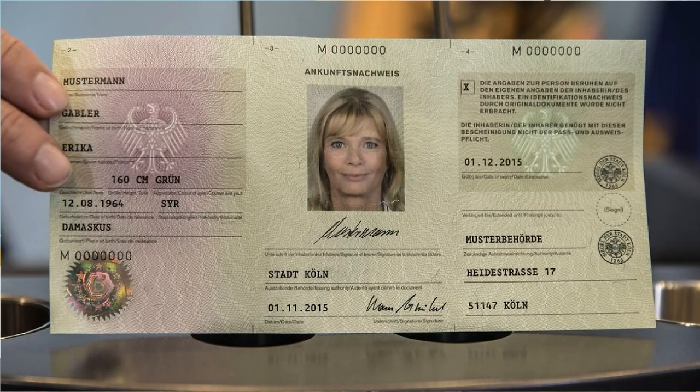After registration of the asylum seekers in the initial reception center, they are given a proof of arrival, which is called Ankunftsnachweis in German language. This document is the first official document based on which the asylum seeker can officially reside in Germany and can get social benefits such as shelter, healthcare, food, and many more in this country.